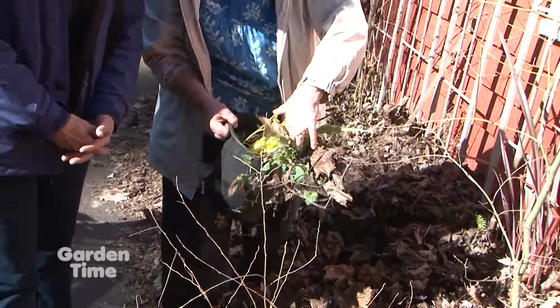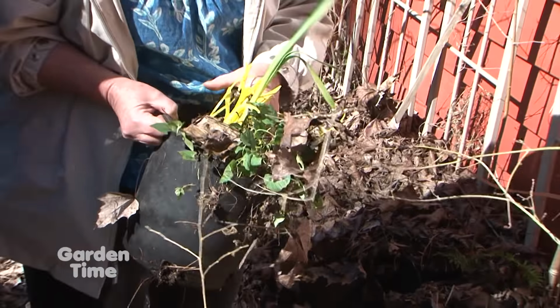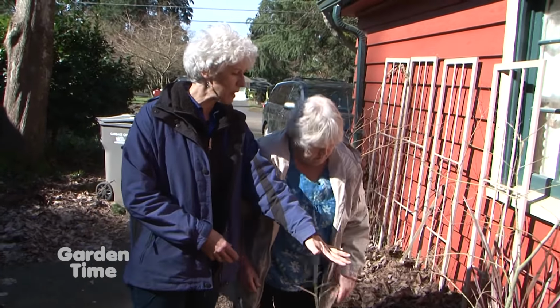So look at that. That's been covered up. But it's like blanched asparagus. There you go. But it'll come right back in just a few days. It'll develop enough chlorophyll. And then what about too many leaves around the stem of a tree?